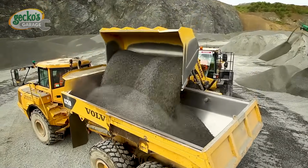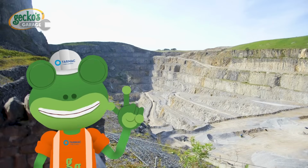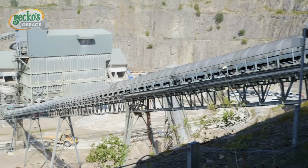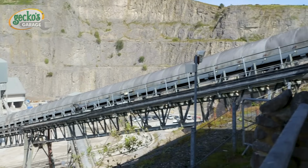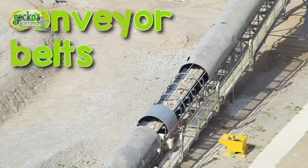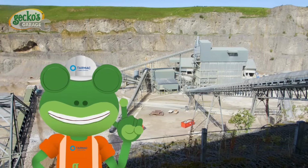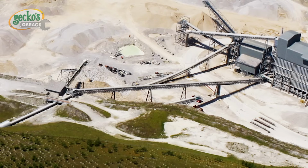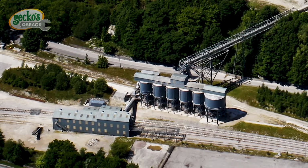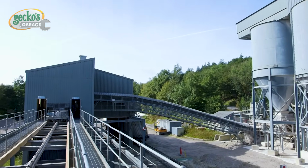But how do they get this stone from the quarry all the way over to the train's wagons? Well, inside these tunnels are amazing things called conveyor belts. They're a bit like magic moving carpets. They carry the stone all the way up and across to where the train's parked. And the conveyor belt finishes here, just above the wagons.